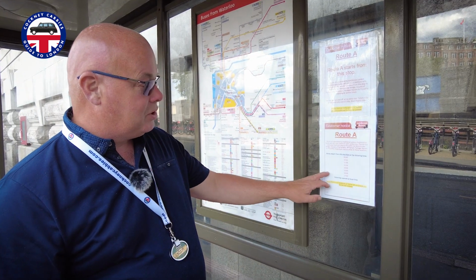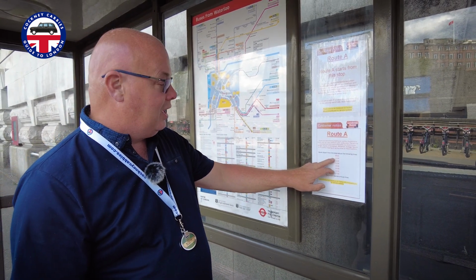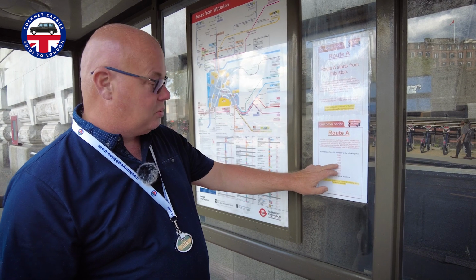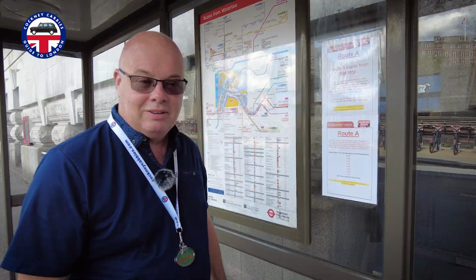Right, so the service operates from 9:40 in the morning. That's when the first bus leaves Waterloo Station. Then it's 10:30, 11:30, 12:30. Then it changes to 2 o'clock, 3 o'clock, 4 o'clock and 5 o'clock.